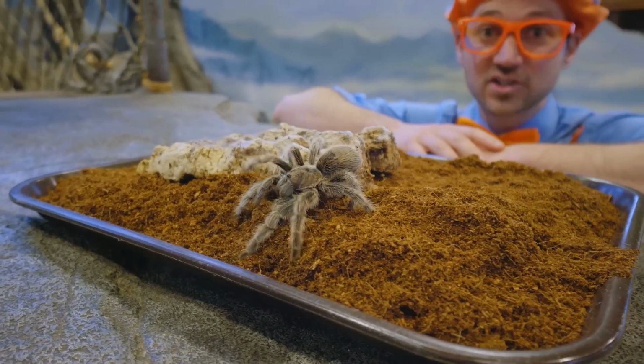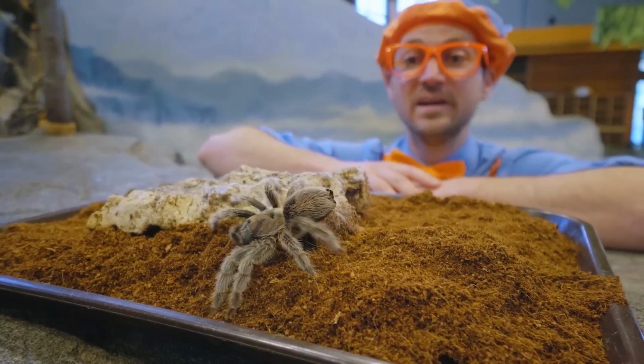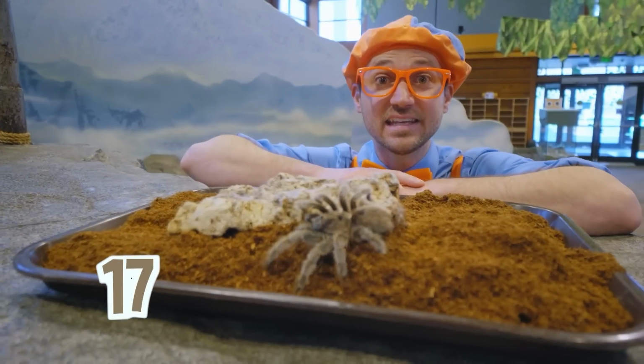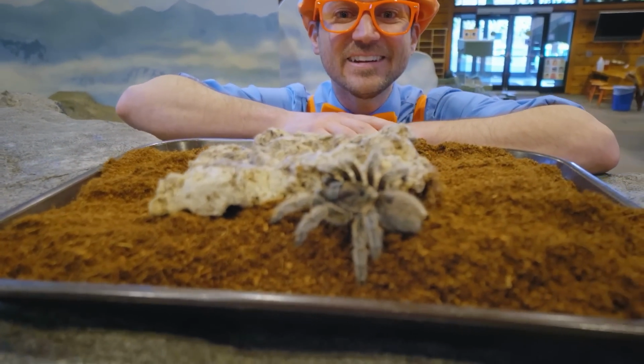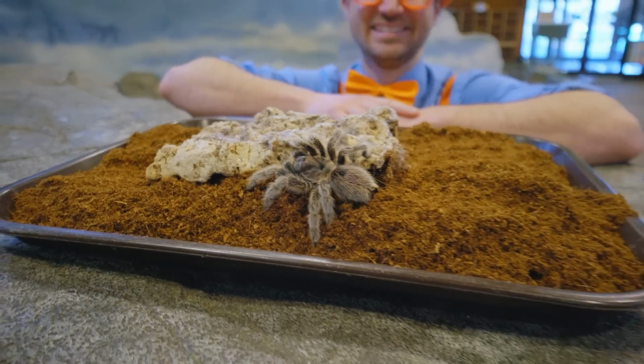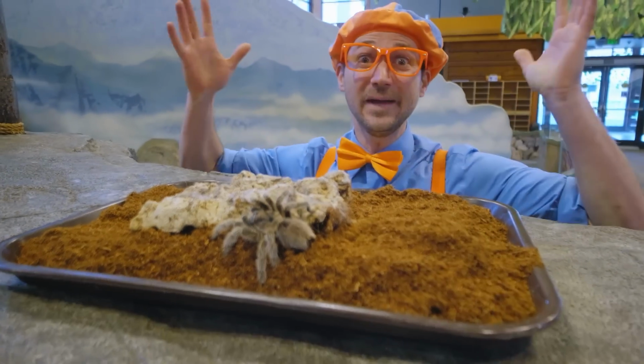Yeah, this is actually a female. Whoa, and she is about 17 years old. Wow, what a cute little insect. Well, not little. So big!